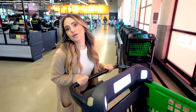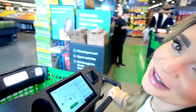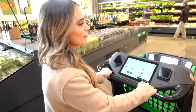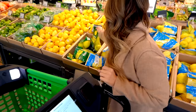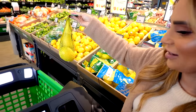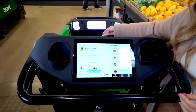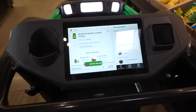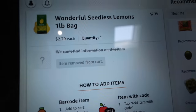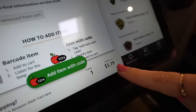Mike, I'm gonna help you do some of your shopping. I'm very good at shopping. Well, let's get some lemons because these are yellow. Okay, this is gonna be our first purchase. Okay, here it goes. Oh, I put it near the cart. Calculating. How does it know? $2.79. And there's the total right there at the bottom.